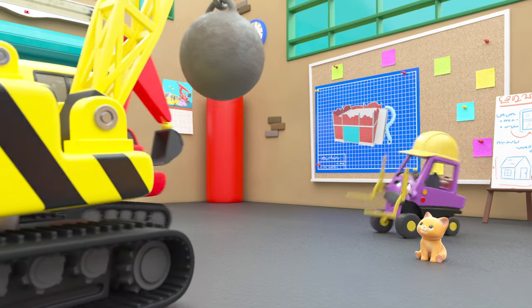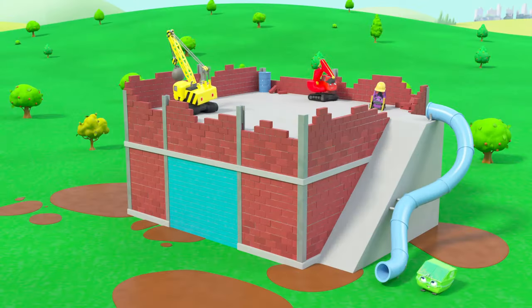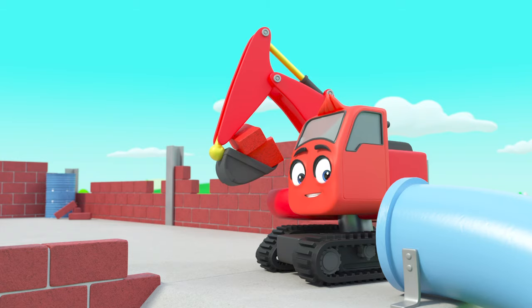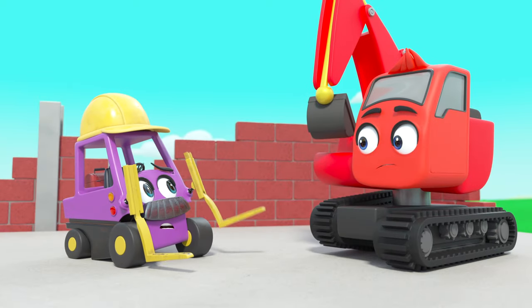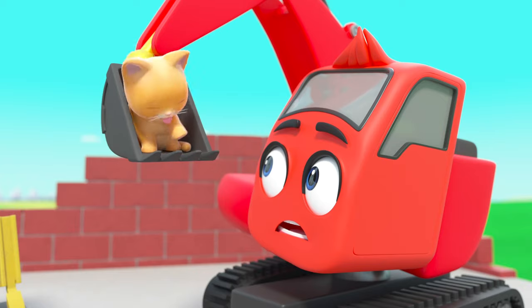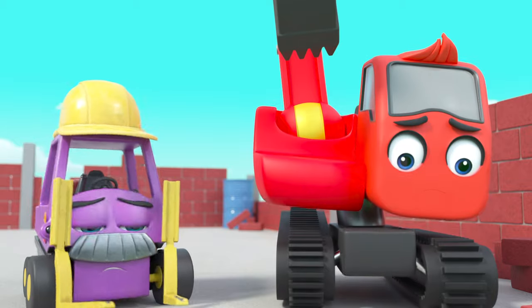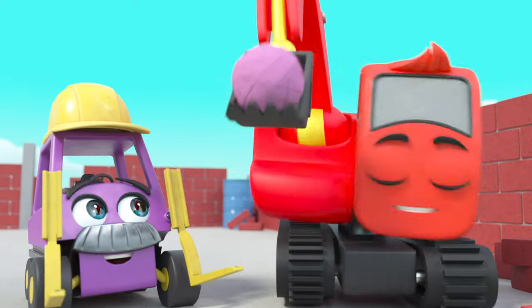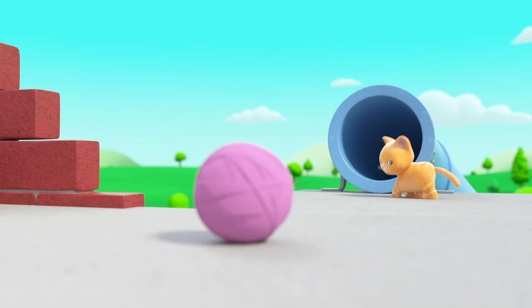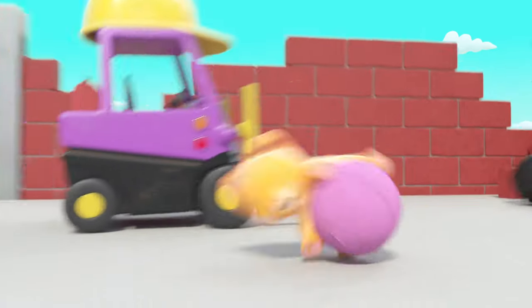Today, they are demolishing an old factory. The crew are removing the bricks from the building, throwing them down the chute to be collected by Mrs. Skip. What's wrong? Oh dear, it's Kitten. They need to get her out of trouble. It could be dangerous. Aha, Digley's got a plan. She can play with this ball of string. Yay, she loves her new toy.